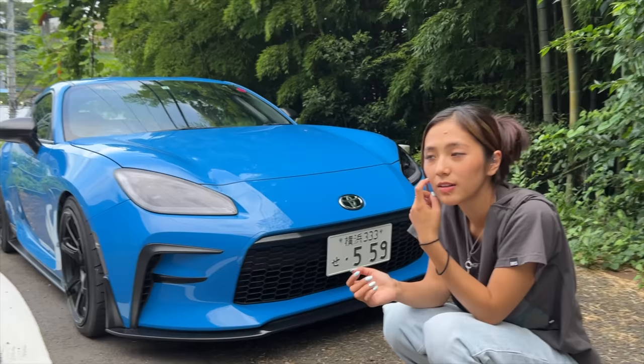And this is a cup car. This is easy to drive. Let me just give it a little power. It feels good. It feels good. Yeah, that power feels really nice.